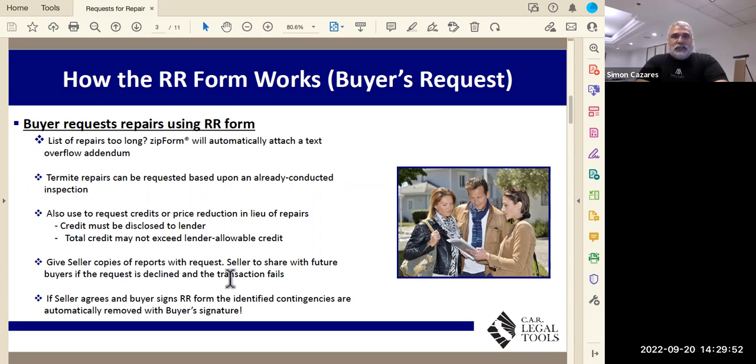Mr. and Mrs. Seller, here is the report that we've done by a licensed professional, and the buyer's requesting for X, Y, and Z, right? And then you submit the request of repairs, but you're also submitting the inspection report. If it's a sewer inspection, electric invoice, roof inspection, termite inspection, you're going to incorporate everything with the request of repairs. If seller agrees and buyer signs the RR form, the identified contingencies are automatically removed with the buyer's signature.